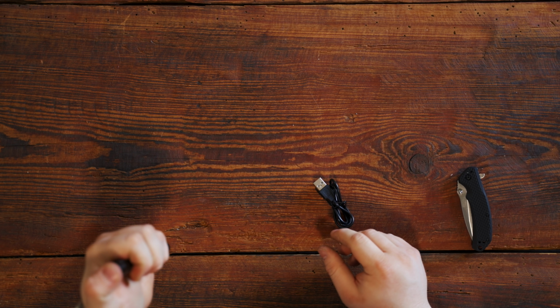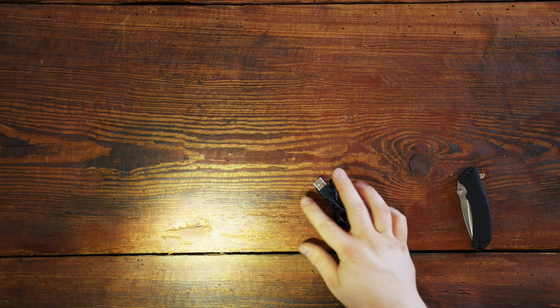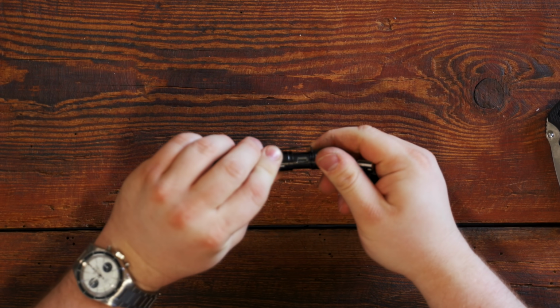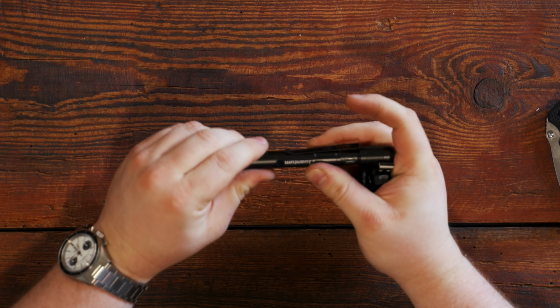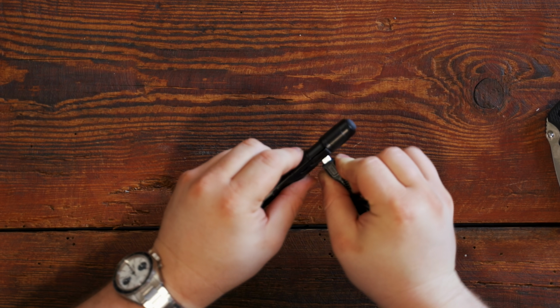Alright, we don't need the USB cable. Sure, let's show how it plugs in. Alright, so it definitely has some similarities to a Streamlight. 2 modes, low mode, high mode. Beam on it is okay. You got a hot spot in the middle with a lot of spill. And the way that you recharge it, you slide this little collar down, which is underneath the pocket clip, and plug in. It is micro USB recharging.